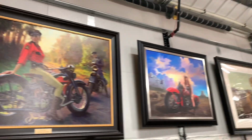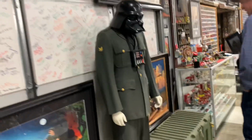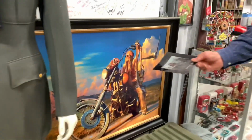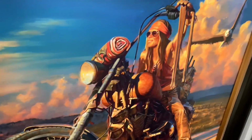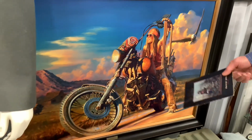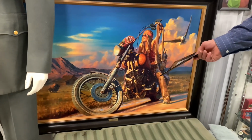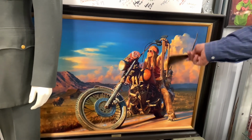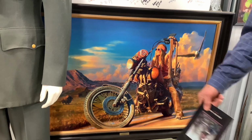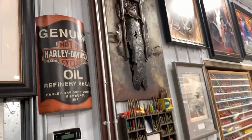I met this model. Now you talk about a girl who was a wild thing. This is a Sturgis print, and I usually try to buy the Sturgis prints, but this one he had the model there, and she actually rode this bike there. And she looked like she'd been on that bike a long time.